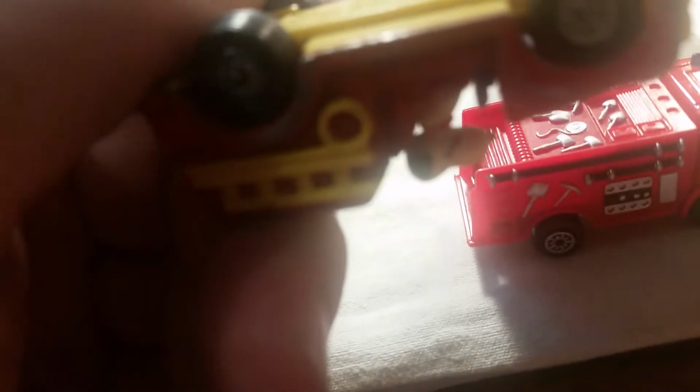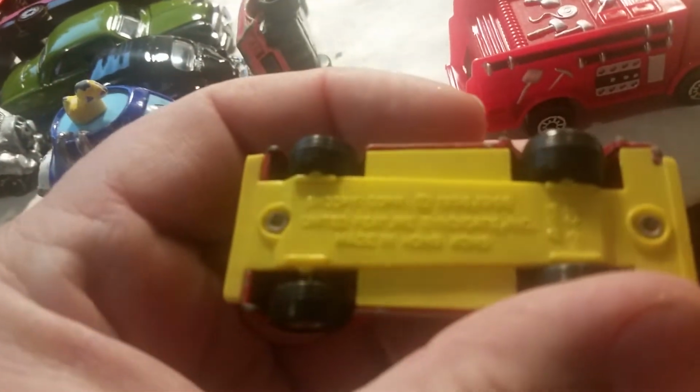There's a Snoopy fire truck. I ain't sure who that is. Made in Hong Kong. But anyhow, got that.